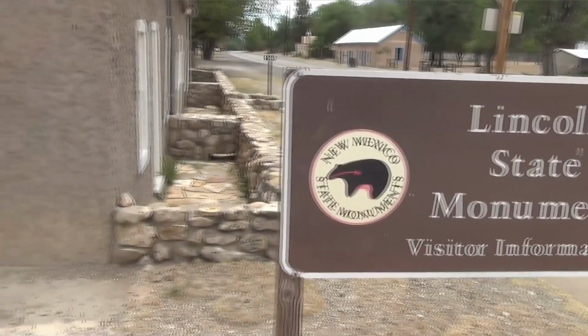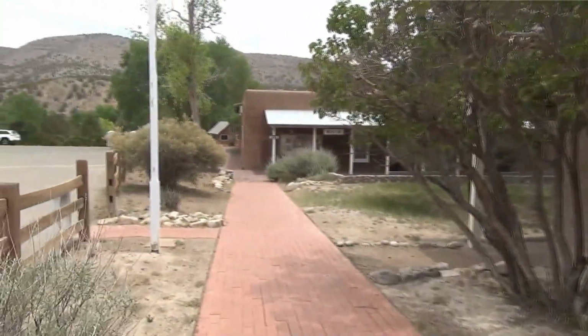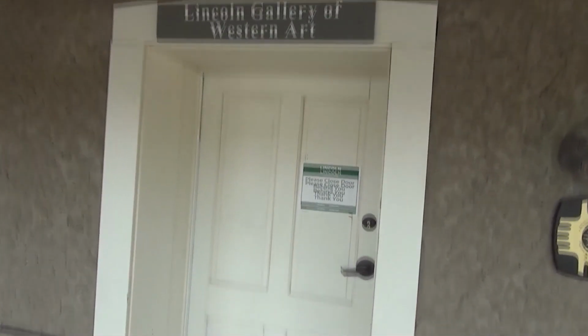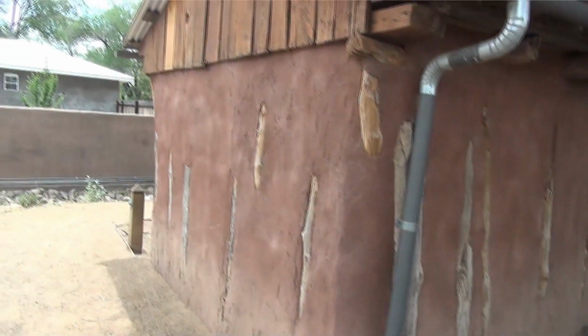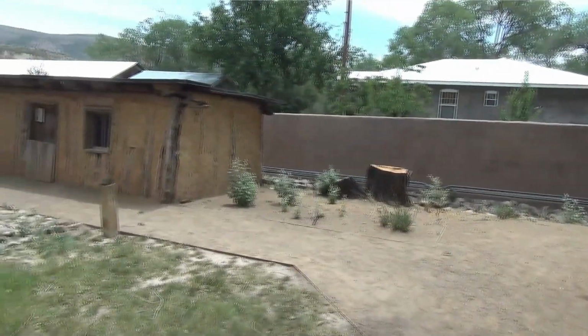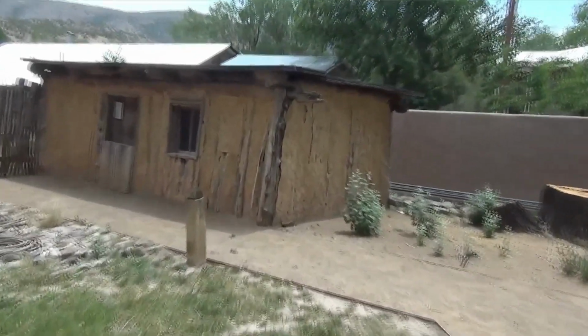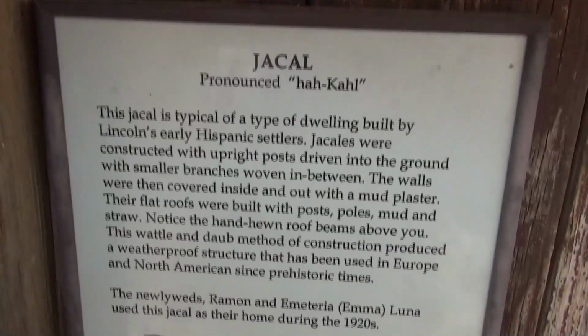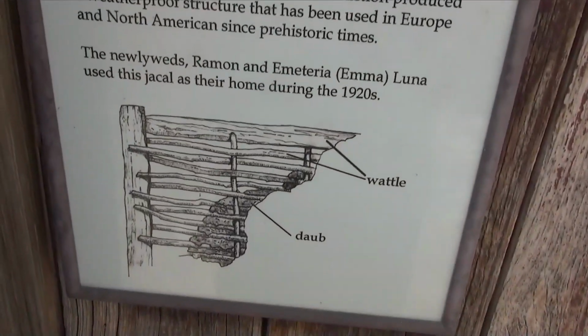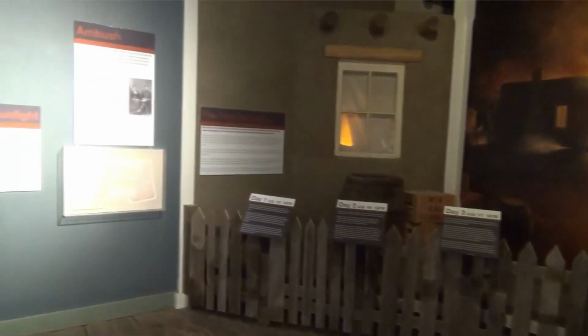Next is the Lincoln State Monument, where they have several buildings here. There's a gallery of Western art there. I went inside. It's got some pretty good paintings. Looks like a combination of wood and adobe buildings here. This one, mostly adobe, I guess it is. This is what it says it is. This is what is inside the Visitor Center Museum.